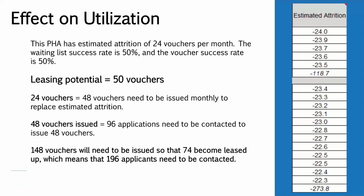So the effect of EOPs and turnovers and attrition, it all plays in together. You need to be able to replace your vouchers on a monthly basis that you're losing, and you need to know how many people you need to go through on your waiting list, and how many people are actually going to lease up. Because for this specific program, if they're going through 100 names on their waiting list on a monthly basis, in 16 months they're going to go through 1,600 names on a waiting list potentially. And so, if that's the case, you need to start thinking about, okay, at what point do I need to reopen my waiting list? Because I need to make sure that I can issue vouchers, and that's directly dependent on how many names are on your waiting list.